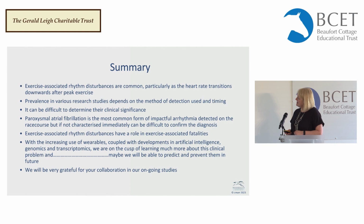But to summarize, exercise-associated rhythm disturbances are common, particularly as the heart rate is changing, transitioning downwards. The exact prevalence varies primarily on the method of detection and also the timing. And at this point in time, it remains quite difficult to determine their clinical significance. So we're a long way behind the people who are interested in musculoskeletal catastrophes. We do know, however, that paroxysmal atrial fibrillation is the most common form of impactful arrhythmia. And if it's not characterized immediately, then it can be very difficult because the horse quickly goes into sinus rhythm and then it's gone. You can't find it anymore.